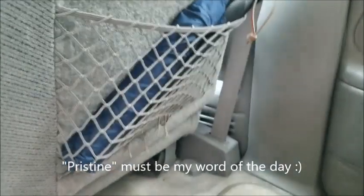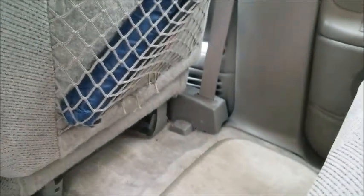Yeah, it's pretty roomy back here. Definitely like it. I mean, the nets are pretty pristine. There's some tearing in them over there. Overall, they're not too bad.